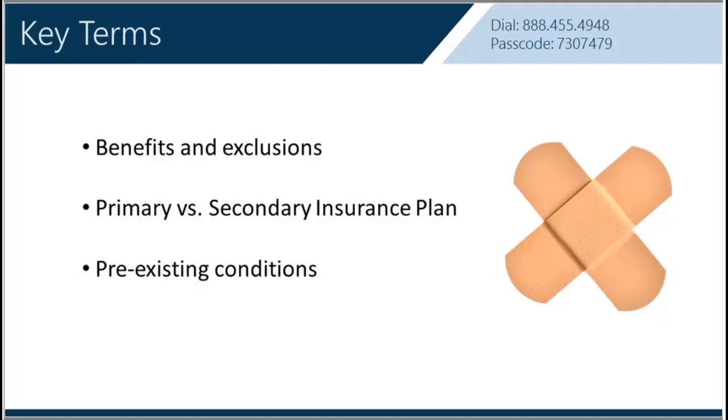Next is primary insurance and secondary insurance plans. A primary plan is responsible to always handle a bill first before any other insurance plan. The secondary insurance plan must always pay second, after the primary insurance plan finishes handling it completely. Usually a secondary plan needs to know the first is done before it can take its turn.